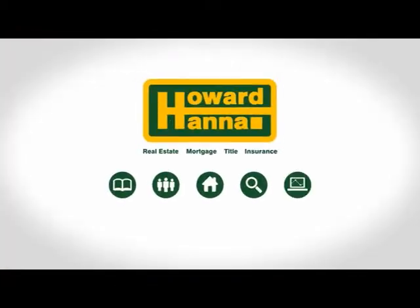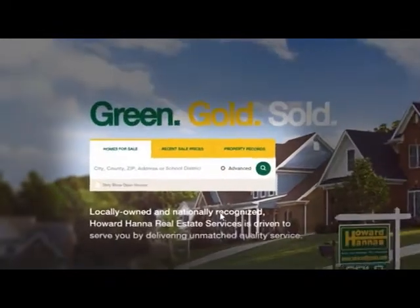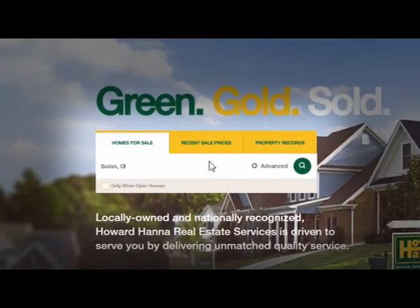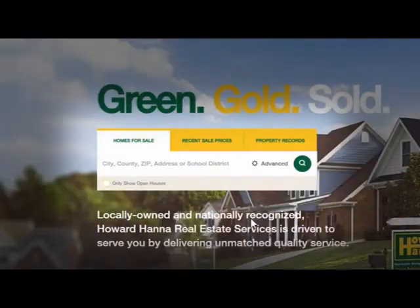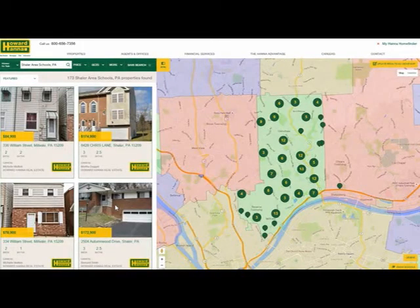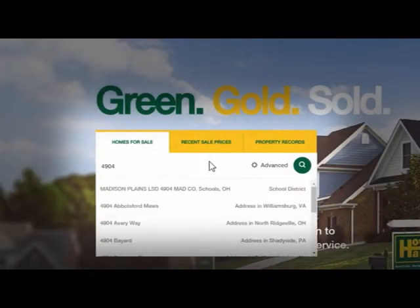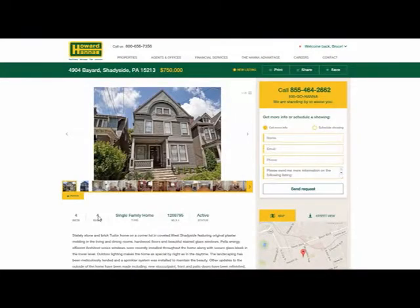We've designed our basic search to give you the best results with the least amount of effort. First, choose from our flexible location options. Know the area you want to live in? Search by city, zip code, or county. Want your kids to go to a particular school? Type in the name and we'll show you homes in that district. See a house while you're driving around town? Type in the address and we'll show you the listing.